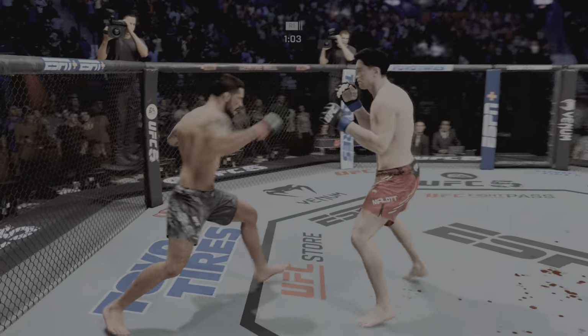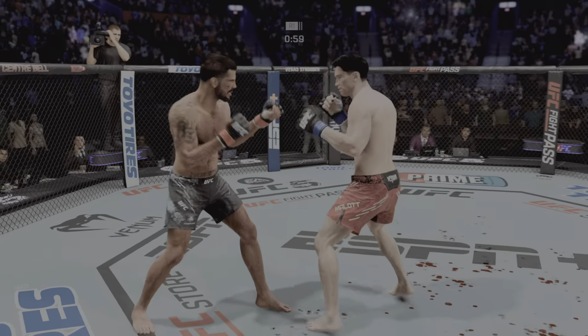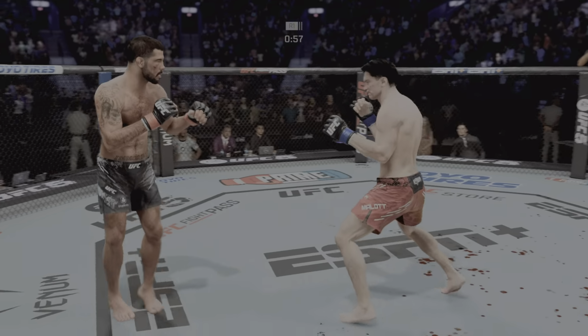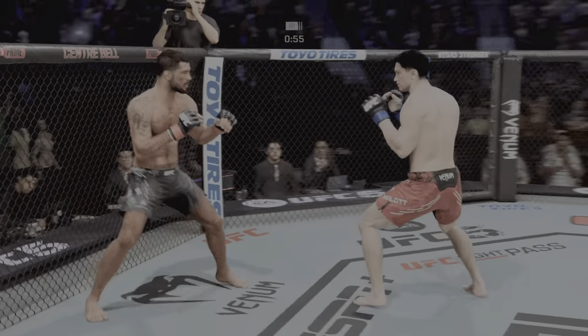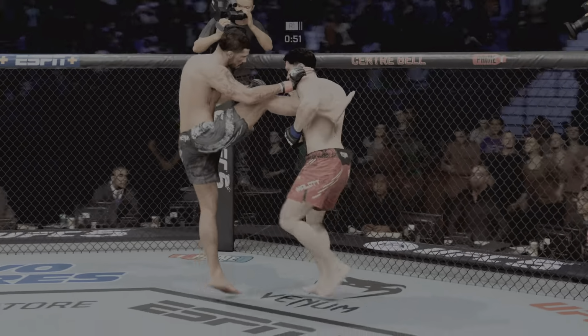So pretty good recovery by the opponent after getting stunned pretty good. Got to capitalize on those opportunities. I mean, you can't waste these opportunities. You don't get them as often as you'd like. So if you get a guy hurt, you got to find a way to finish the fight.